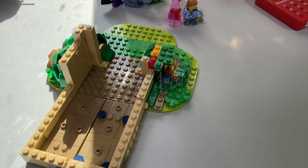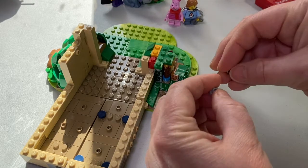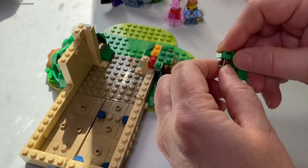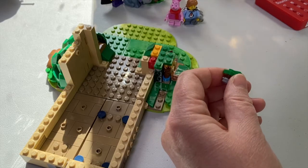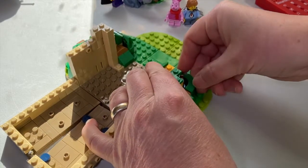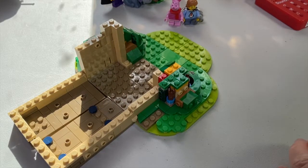Jackie Swan says, that Piglet minifig. Yes, I know. It's just divine. It's all divine. Look at Eeyore, for goodness sake. It's absolutely lovely. Now then, that's going here, I do believe. Yes, it is. There we are. It's on. Voila.